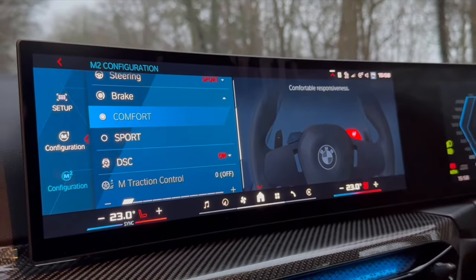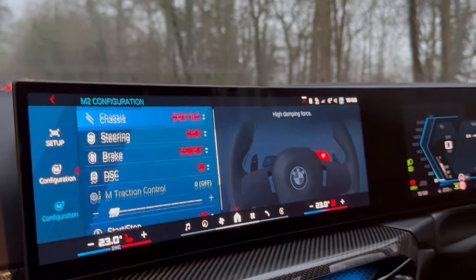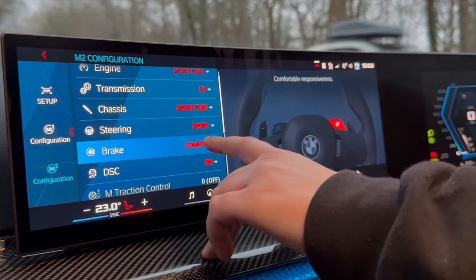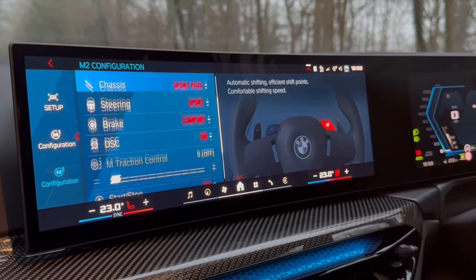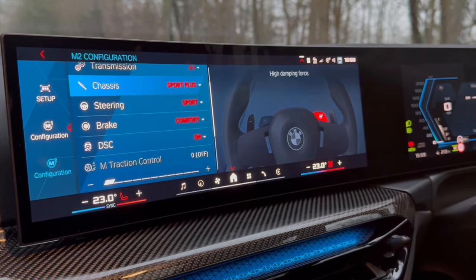Brake. Do you know you can do that? I've just noticed that. Brake. So you can change the brakes. Okay, I'll have a look at that. So yeah, it looks like you can actually change the brake response as well to sport. Do I play with that now? Yeah. What does that do? Honestly, I've never seen that before. I didn't know. Maybe it's just been unlocked since I've been driving it. That's quite cool. But yeah, my M2 is just sport.